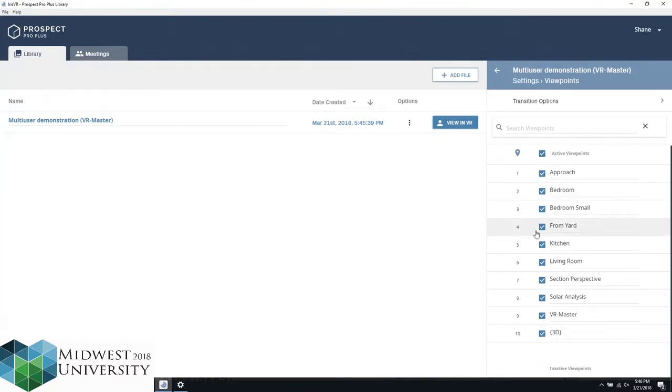They're all turned on. And this is, again, sort of setting up your narrative sequence. So these have numbers next to them. This is the sequence you'll walk through in VR. And I know that, for example, the solar analysis can be turned off. The section perspective can be turned off. This view can be turned off.